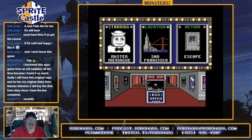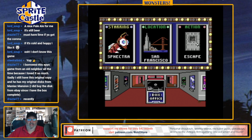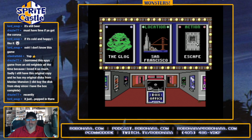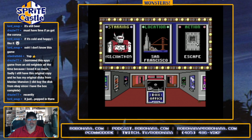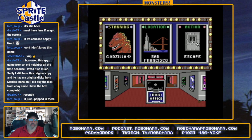As we scroll through, we got Godzilla, we got Mr. Meringue. I'm not sure who that's supposed to be. We have Spectra. Again, these all seem to be very close, similar to known monsters. We've got the Glog, which I'm sure is not supposed to be the Blob. Mechatron, which is obviously not a Transformer in any way. And Tarantus, who's a pretty fun one, and of course all these have their own different attacks.